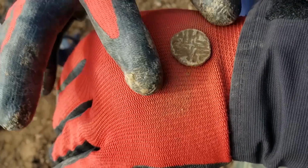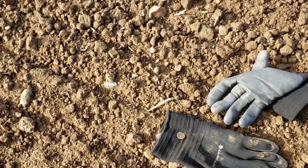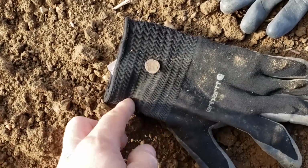Probably, what, 1300s? Yeah, probably 1300s. Medieval token. That is good. Way to go, that's awesome. That's cool. Well, Buddy said he thought he had a button, and he said, no, it's not a button.